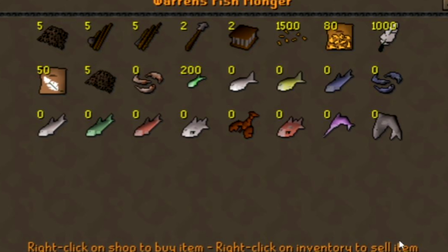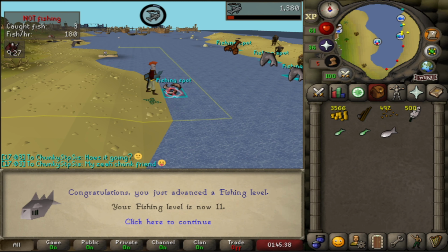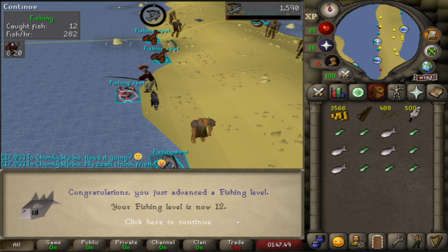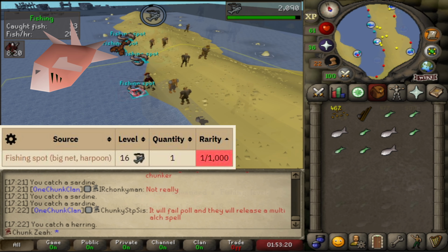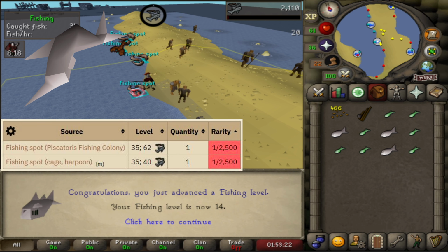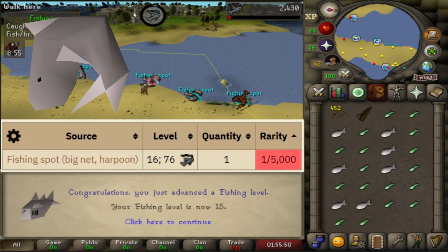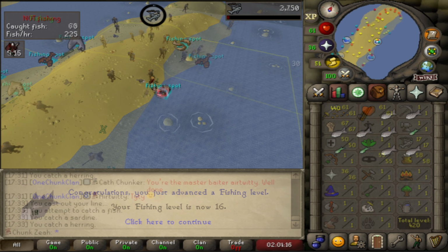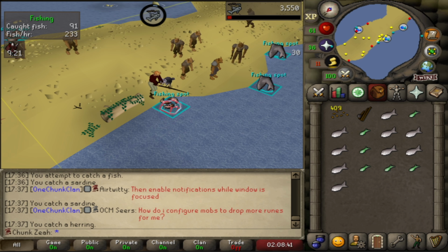This fishing store provides all the essentials I need to train my fishing level and reel in those elusive sharks. However, the journey won't be easy. I'll have to acquire a big bass with a 1 in 1,000 drop rate, a big swordfish with a 1 in 3,000 drop rate, and a big shark with a 1 in 5,000 drop rate. This grind is going to span months before I can proudly claim my trophy catches.